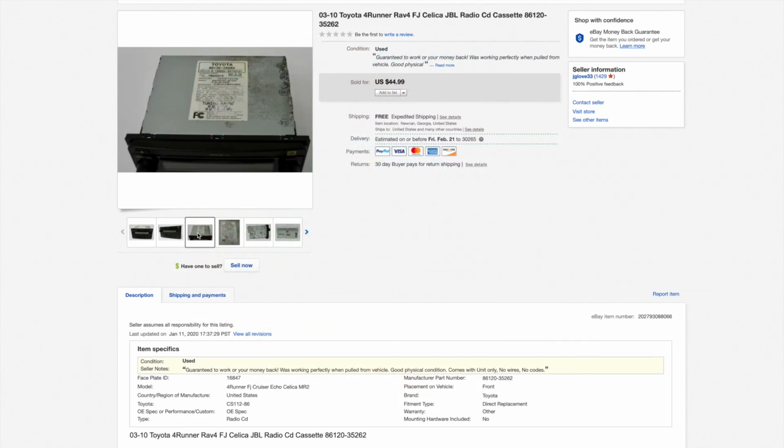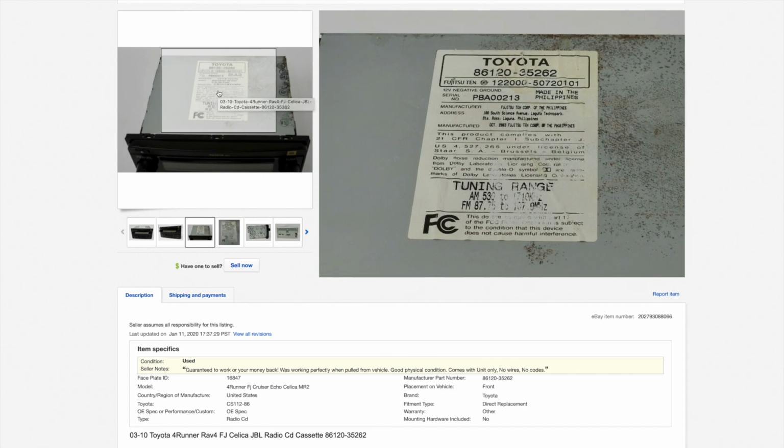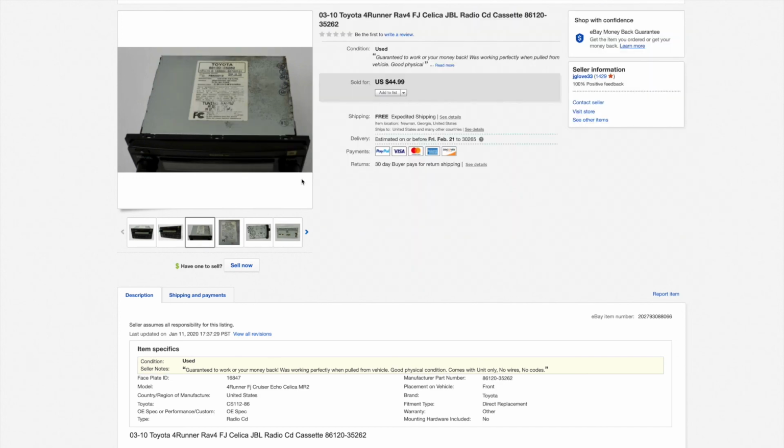The way that you tell the model number on these radios, they're either on the top, the sides, or the back. As you can see right here, the model of this one is 86120-35262. If you can't find a model number anywhere on the radio, don't pick it up. You'll never be able to figure out what car it goes to, and you'll be stuck with it. So this one worked out okay. This is not normally the profit margins that I like to take, but in the end, it's not bad.